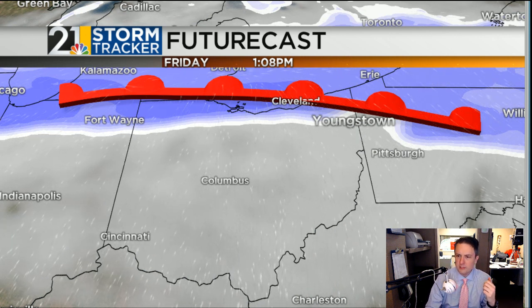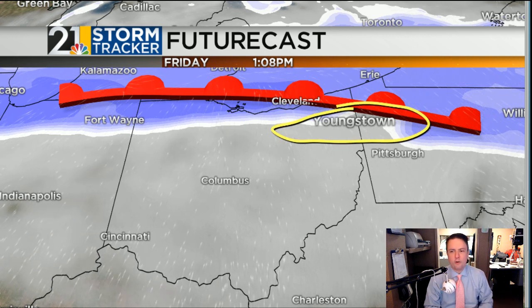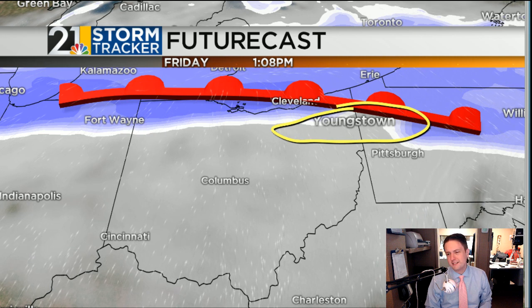Now, could there still be some snow, the bottom edge of this? Could it still be as far south as maybe Cortland, maybe Sharon, maybe Mercer?